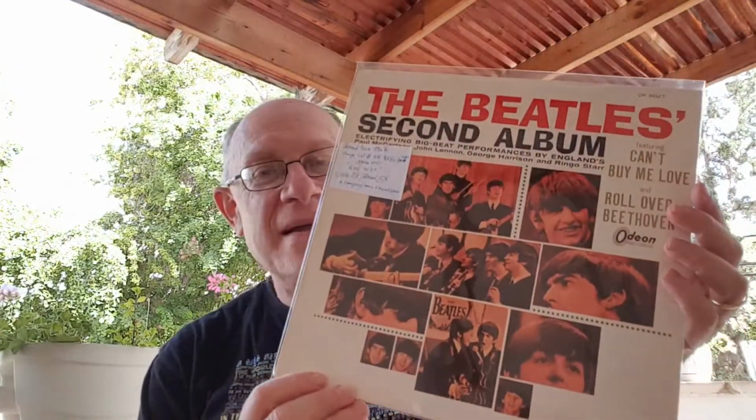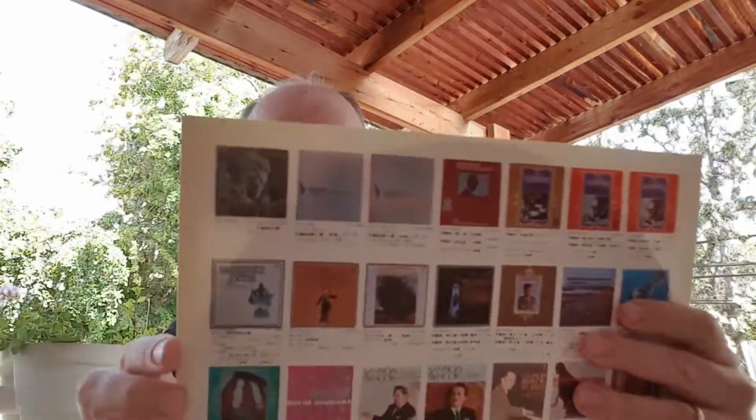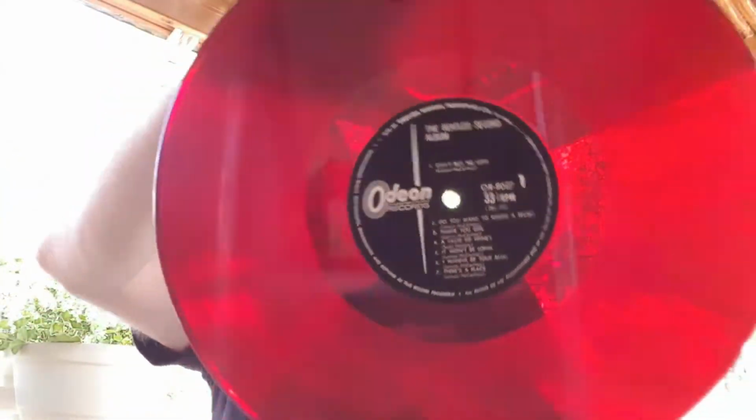Now a new one to my collection is the Beatles' second album, in immaculate condition on the OR serial number, and the vinyl with its original inner sleeve. Again, a very nice inner sleeve from Japan, and it's open like this. And the red vinyl on Odeon. Nice.